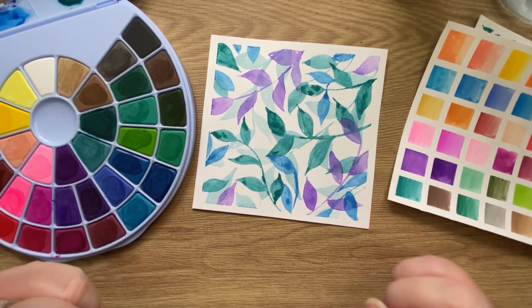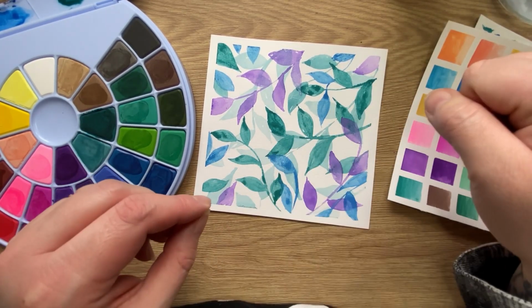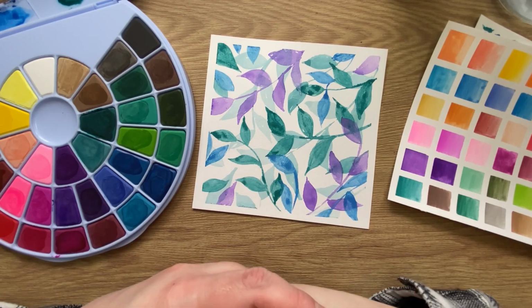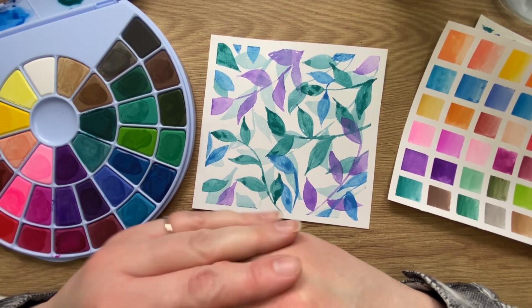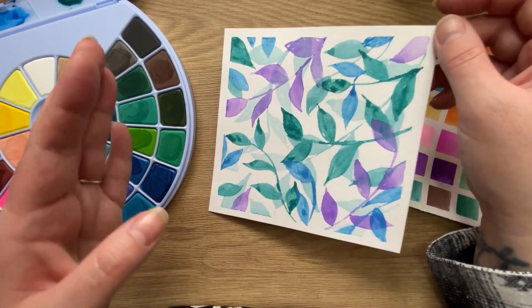Okay, I am done, and full disclosure, I did do a nice tape peel for you, but I forgot to press record, so sorry about that. But never mind. So I finished this piece.